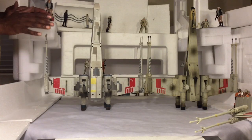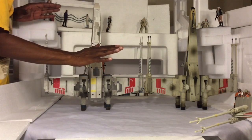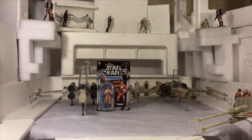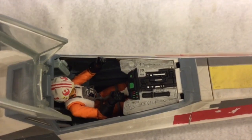So very cool, very subtle differences between the two vehicles. And I really like the improvements that they are giving us here on the vintage version of this vehicle. Very, very awesome stuff, guys. All right, you guys. So to get you a look at the pilot on the inside of the vehicle, we're gonna use our Luke Skywalker vintage figure that we just got in the last wave of the vintage figures, guys. So we're gonna pop this guy out of the plastic, put him in the cockpit, see how he fits in his new vehicle. So you have your vintage pilot Luke on the inside.